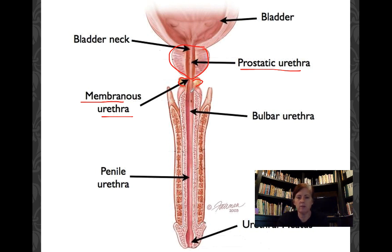And then as we travel through the main part of the penis, you'll see that as either the penile urethra or spongy urethra. So you'll see that in both ways. I also wanted to point out, look how long this urethra is, right? So pay attention to that. I'm also going to bring that up again when we talk about the female anatomy.